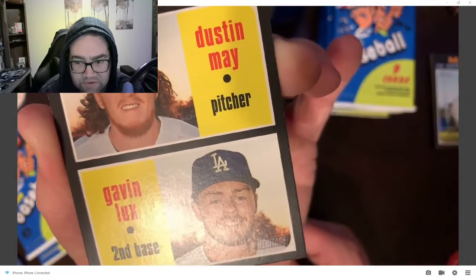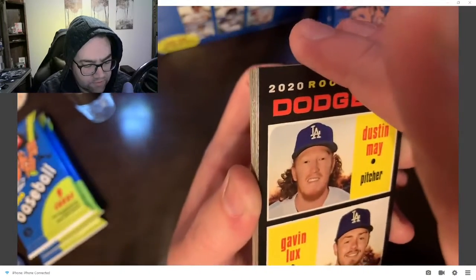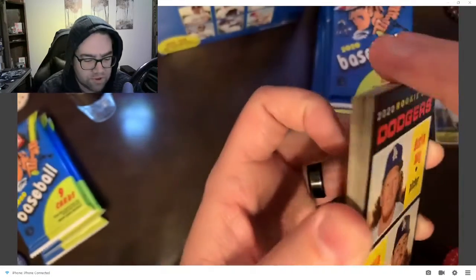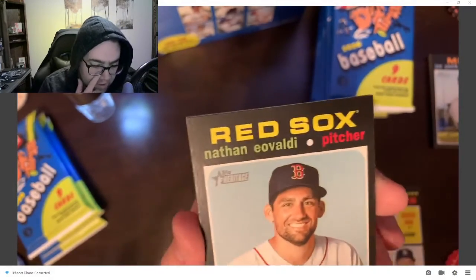Centering on that looks pretty good. As you can see, the edges make for brutal grades here. You can see the white on the edge there. That's a pretty cool card. Man, Dustin May, what happened to his face in that picture? Like, where's his eyebrow? It's just weird. Well, maybe put that in the old sleeve pile, I guess.